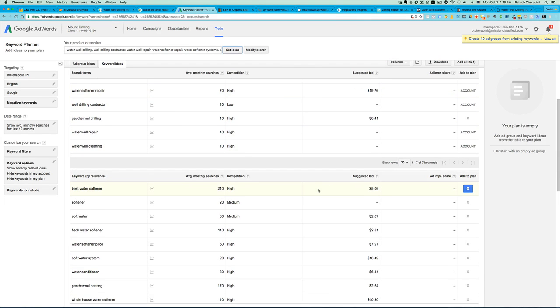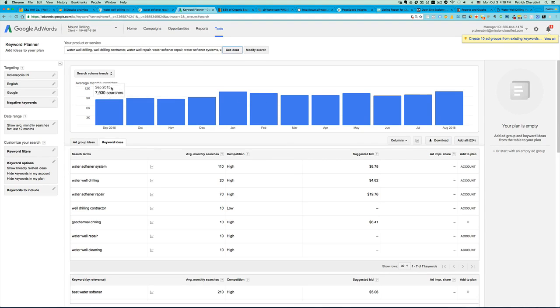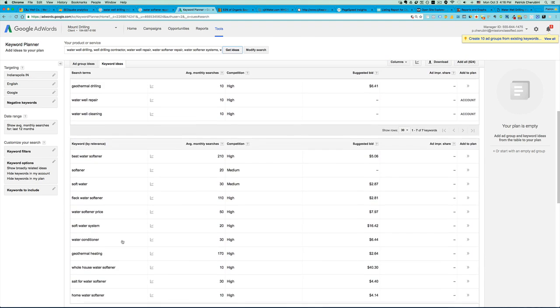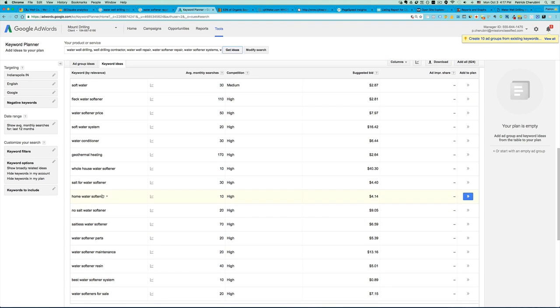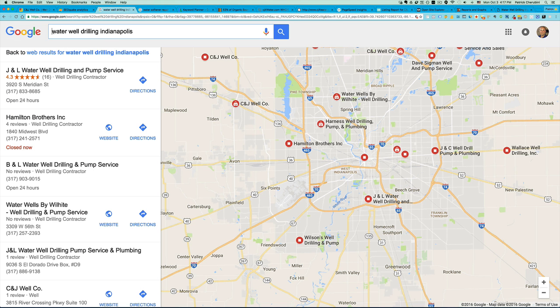The point I try to make when I show this is, these are the 8 different things I typed in. Up here it shows a total of average monthly searches, and this is just Indiana. So there are almost 10,000 searches based around these terms. Those numbers come from all these relevant terms down here. Some of them are relevant, some may not be. Fleck Water is probably a brand name, maybe something you're interested in or not. But there are a lot of water softener terms and a lot of drilling terms in here. If you look down here, there are 617 different keywords that Google thinks are related to those 8 I typed in. So the point is, when people look for things, they don't just type in water well drilling Indianapolis. They may type in 600 different things.